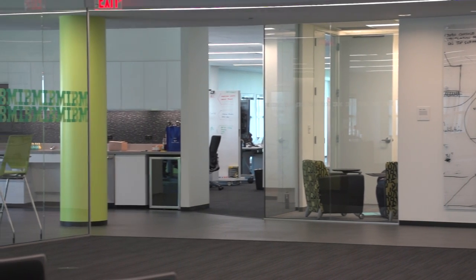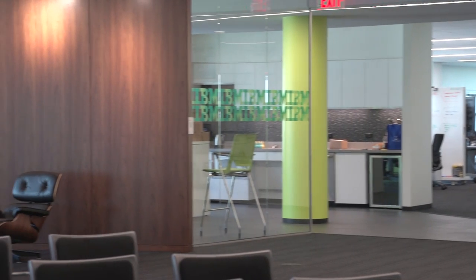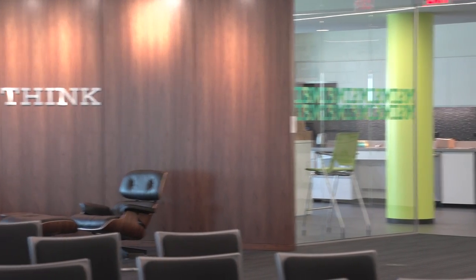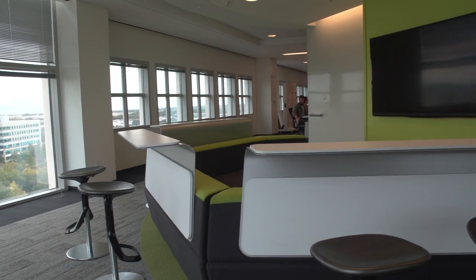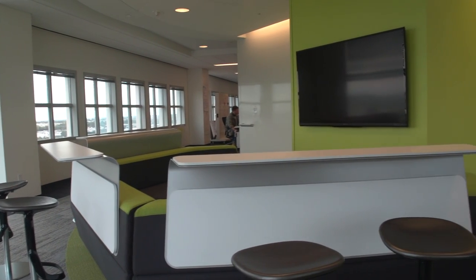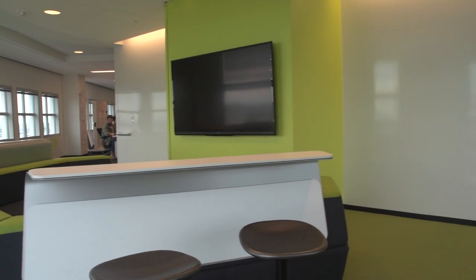Everywhere you look in the studio, you'll see quotes and design cues from renowned designers and architects who have worked on IBM projects. The Ames chairs throughout the studio pay homage to Charles and Ray Ames. Contributions from design giants such as Elliot Noyes and Paul Rand are also among those recognized at the studio.